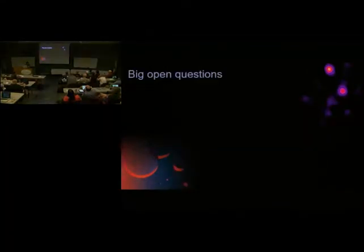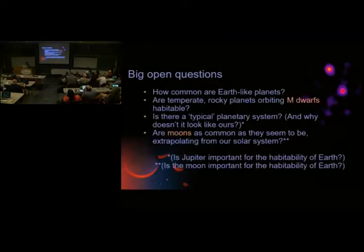Okay, so I'm going to finish with the big open questions as far as I can tell for this crowd. Still an open question, we would like to have nailed this down: how common are Earth-like planets? So that's the anthropocentric big open question. If we want to look for planets like the Earth, how common are they? Because this has really big implications, which we'll probably talk about in the panel later, for designing the missions that will find Earth. If Earths are very common, that changes the size of the telescope we need to build, for instance.